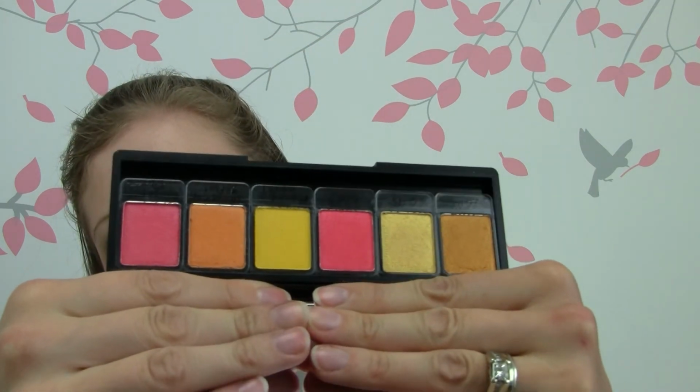So this is going to be the last palette, and these are bright, bright golden, yellow, orange, red colors. So the first color is 2014, and that one is a very pearly orange. And next to that is 2045, which is a gold. That one is a little on the sheer side. It blends out kind of sheer if you rub it too much.